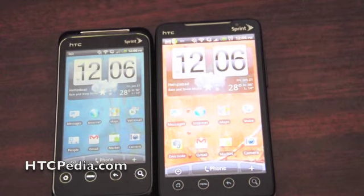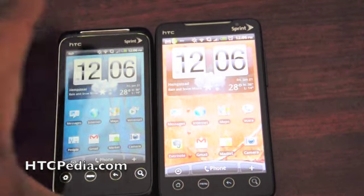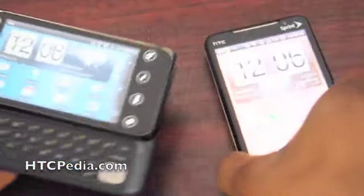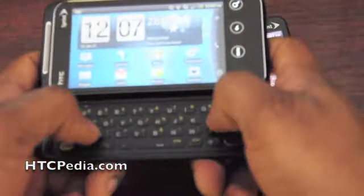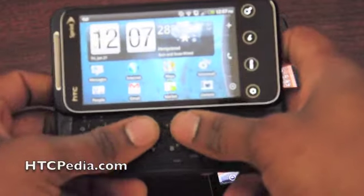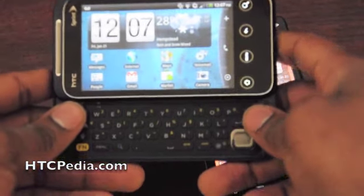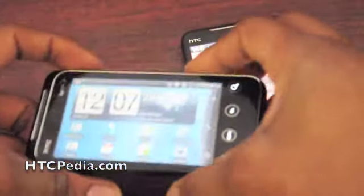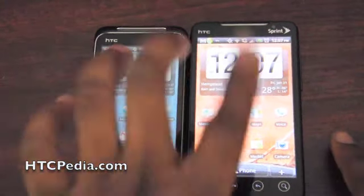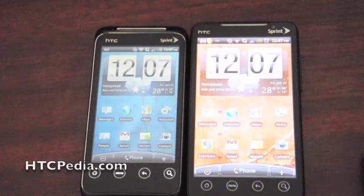The other big difference between these two phones is that the Evo Shift has a slide-out keyboard, and the Evo has none. So, if you want to jam out text messages or emails, the Evo Shift is a better choice. And you know what? Playing around with the Evo Shift's keyboard, it's not bad. I have made a lot fewer errors than I made on the Evo, and I have been using the Evo for 6 months, so that just goes to show you how good the Shift's keyboard is.